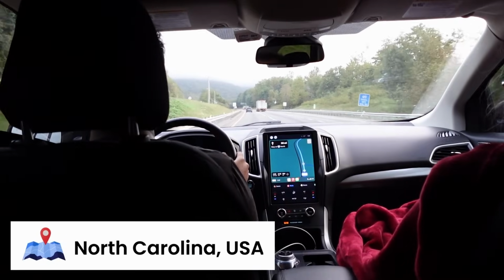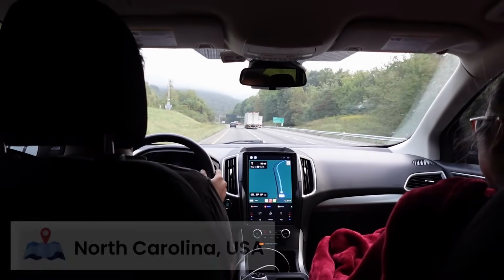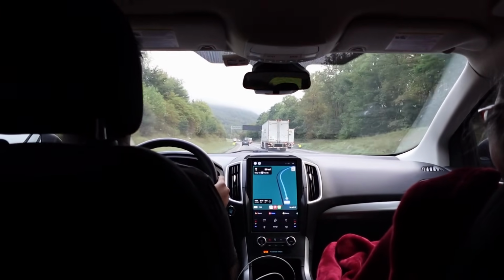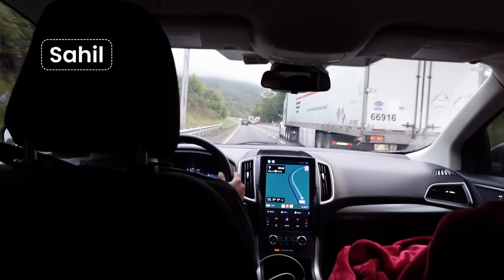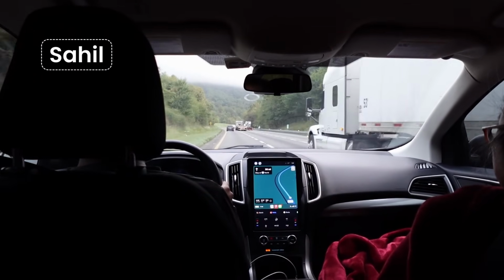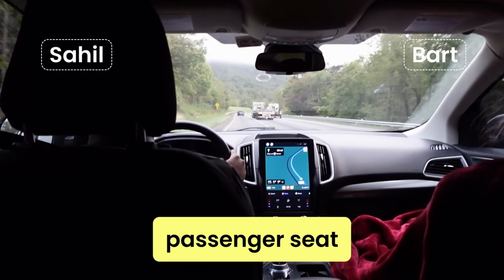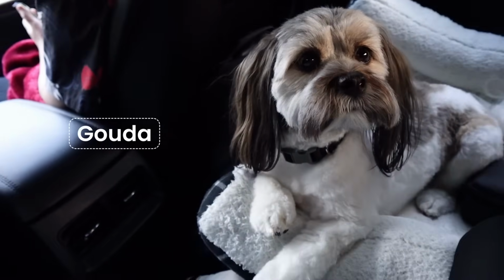We left North Carolina around 5 a.m., and it takes about 12 hours to drive to Buffalo from here. So we're on the road, and I'm sitting in the back seat of the car. My husband, Sahil, volunteered to drive for the first part of this trip. My friend Bart is sitting in the front passenger seat, and I have my dog, Gouda, with me in the back.